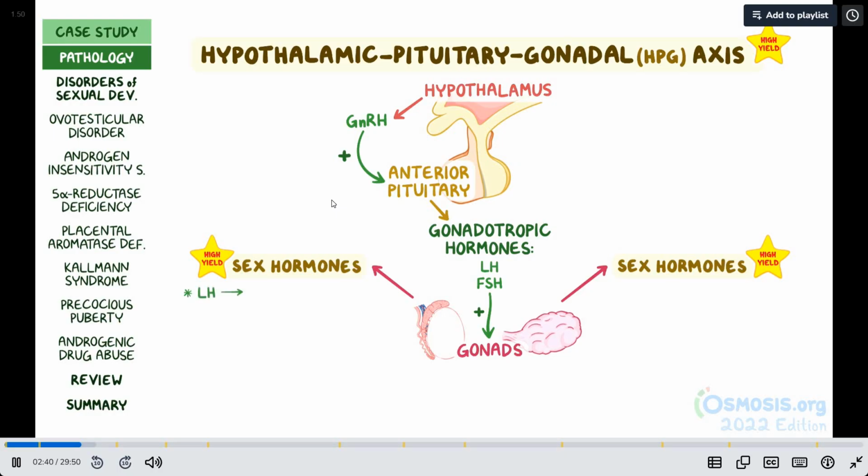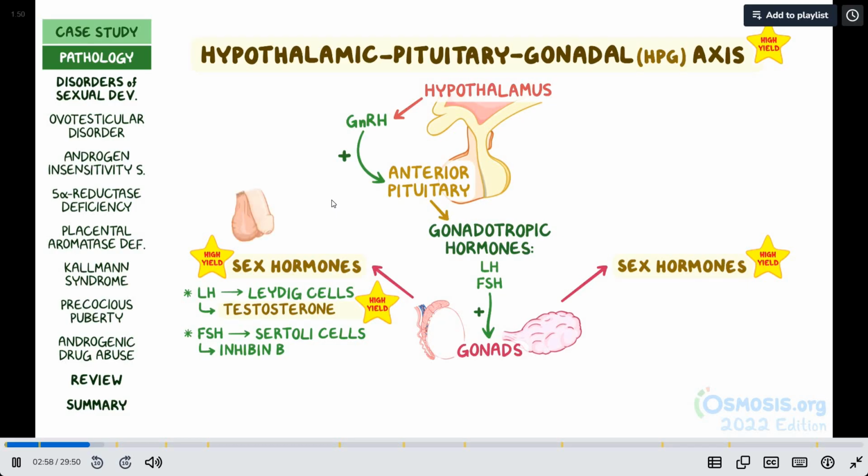In males, LH stimulates the Leydig cells of the testes to secrete testosterone, and FSH stimulates the Sertoli cells to secrete inhibin B. Testosterone and inhibin B are responsible for the development of male primary sexual characteristics, like enlargement of the penis and testes, as well as male secondary sexual characteristics, such as a deepening of the voice, a male pattern of hair growth on the face, chest, axilla, and genital areas, and increased muscle mass.